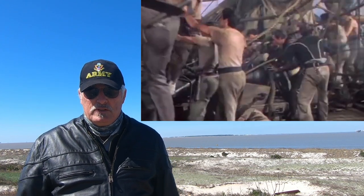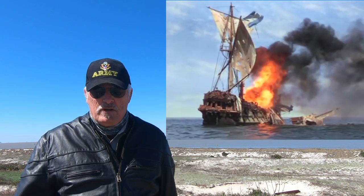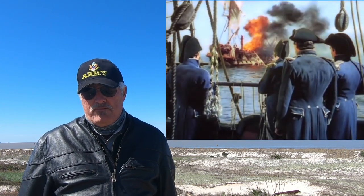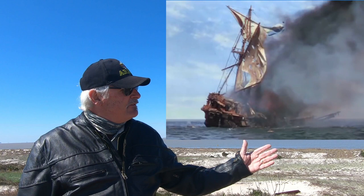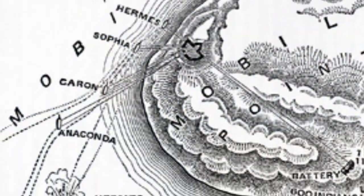The ship was helpless and could no longer defend herself, so the captain of the Hermes had no choice but to abandon ship. And around 7 p.m., he gave that order and then set the ship on fire. She burned for 3 hours, and then, as the fire reached her powder magazine, she exploded into the night sky, sending fragments everywhere. It had to have been a spectacular sight. The site of that explosion is right over my left shoulder.